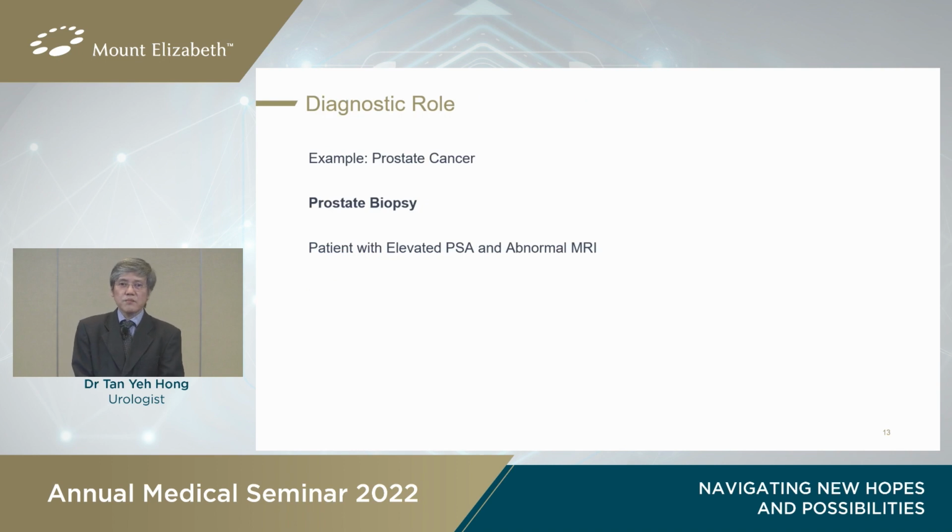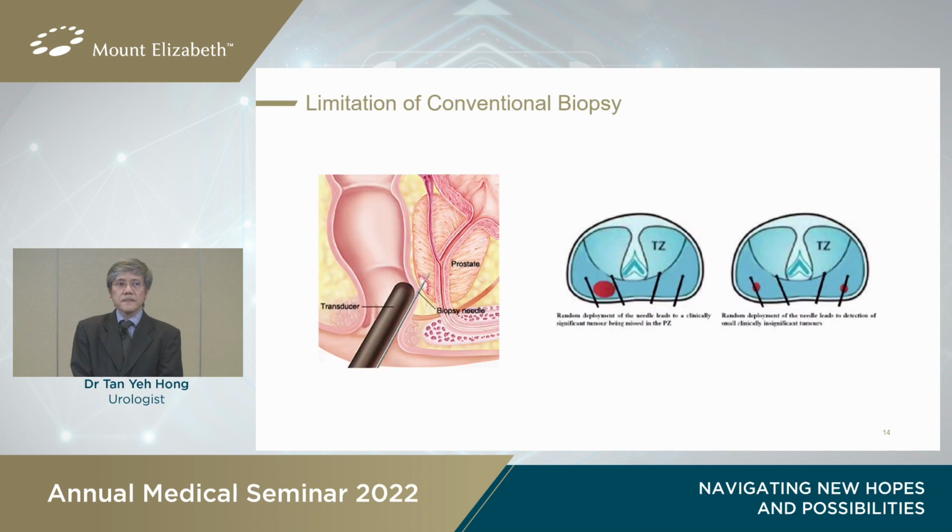First, I would like to touch upon the diagnostic role. I would like to use prostate cancer as an example. If a patient with an elevated PSA comes in with an abnormal MRI, conventionally we will do a transrectal, non-targeted systematic biopsy, but as illustrated in this diagram, we can miss a lesion in the prostate.